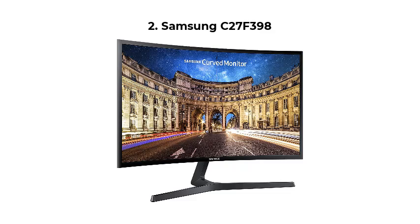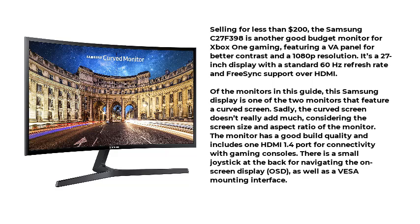2. Samsung C27F398. Selling for less than $200, the Samsung C27F398 is another good budget monitor for Xbox One gaming, featuring a VA panel for better contrast and a 1080p resolution. It's a 27-inch display with a standard 60Hz refresh rate and FreeSync support over HDMI. Of the monitors in this guide, this Samsung display is one of the two monitors that feature a curved screen. Sadly, the curved screen doesn't really add much, considering the screen size and aspect ratio of the monitor.